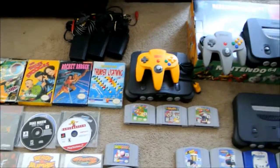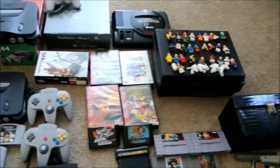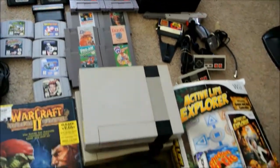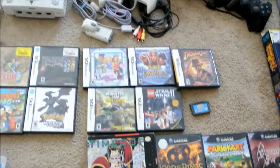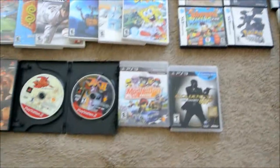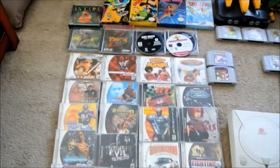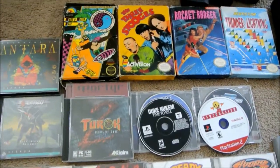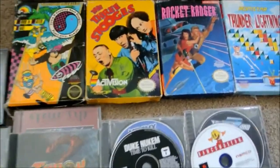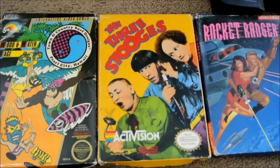Alright, so these are all the games I picked up at a garage sale. And these all came from Kent. And these garage sales were less than 10 minutes away from me, so I saved a lot on gas and time. So let's start off here.